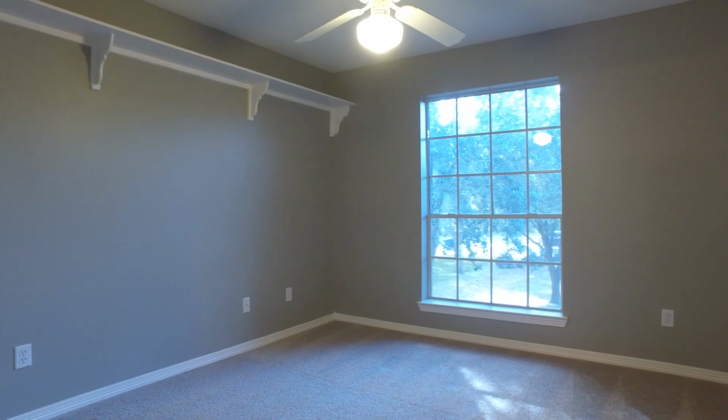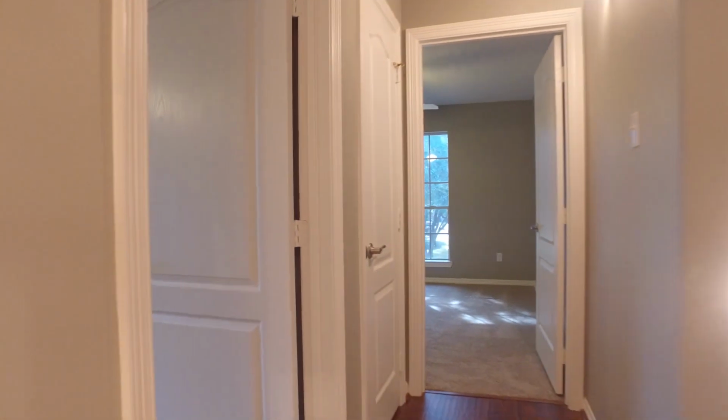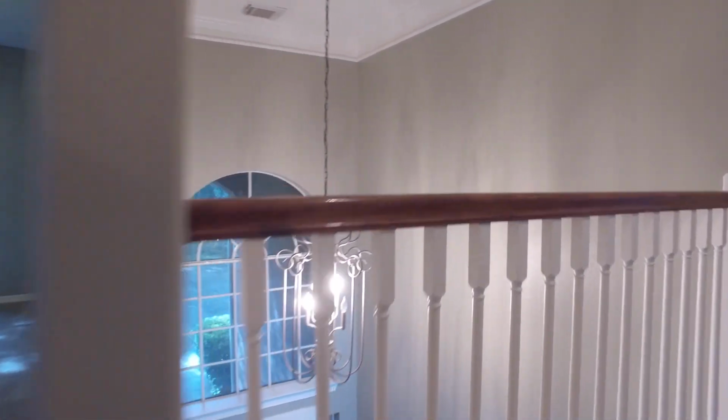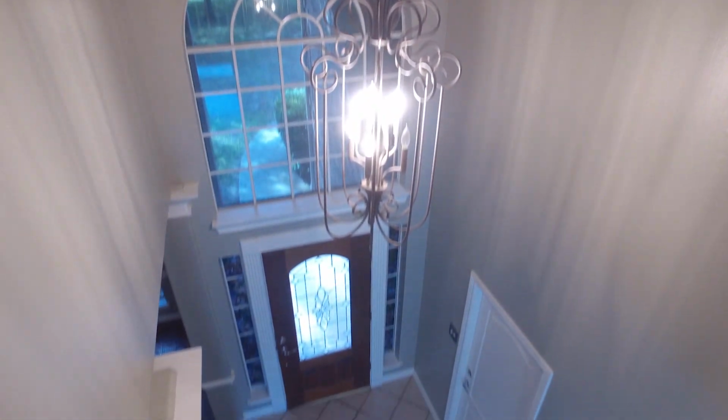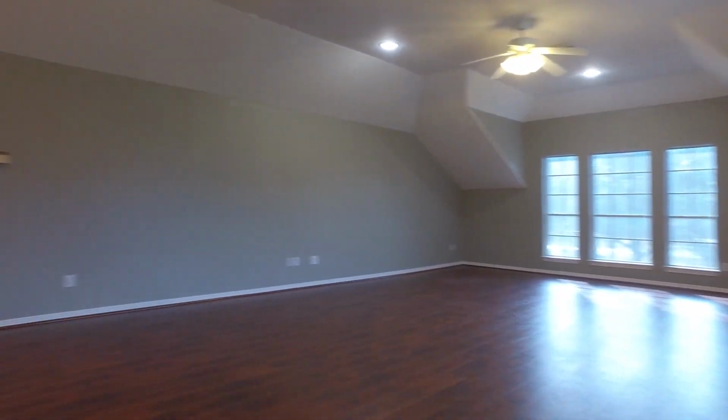The bedrooms are all very inviting. Plenty of space. Great views out of every window. Big closets, each with their own ceiling fan. Every inch of this 3,189 square foot home is spectacular.